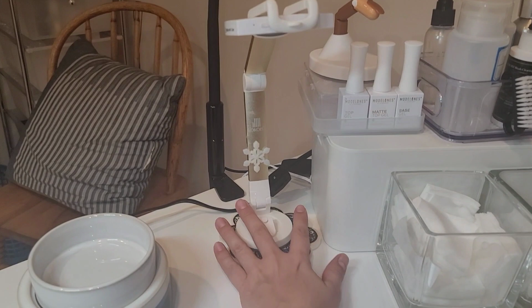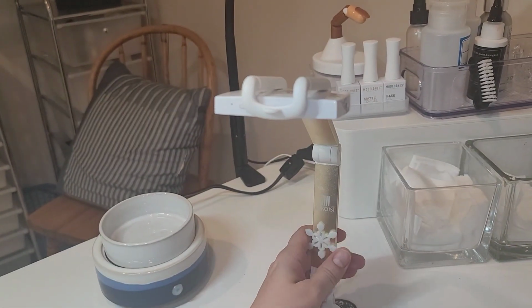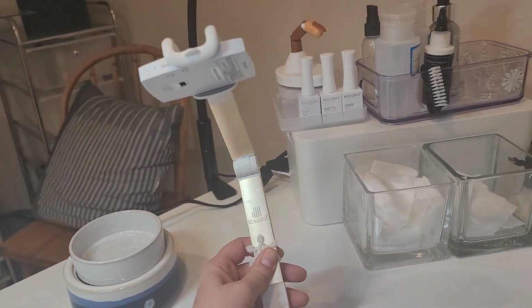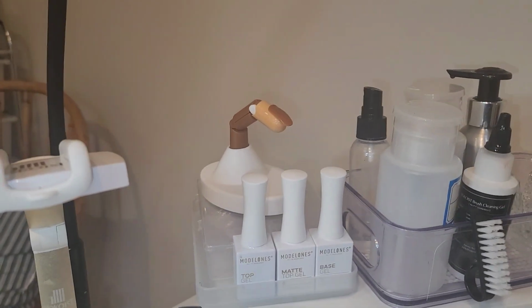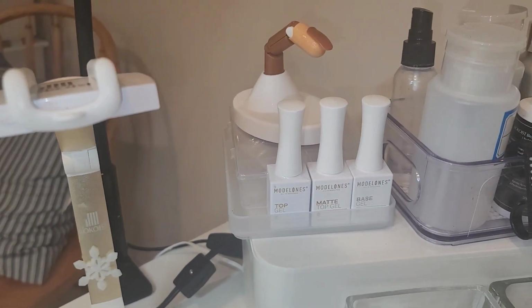This right here is from Cocoist. It's their little lamp that I use to adhere nail tips. I like it because it's sensor, so that's fun. Right here is just an extra little nail stand for me to practice, and I use Model 1s for swatching.